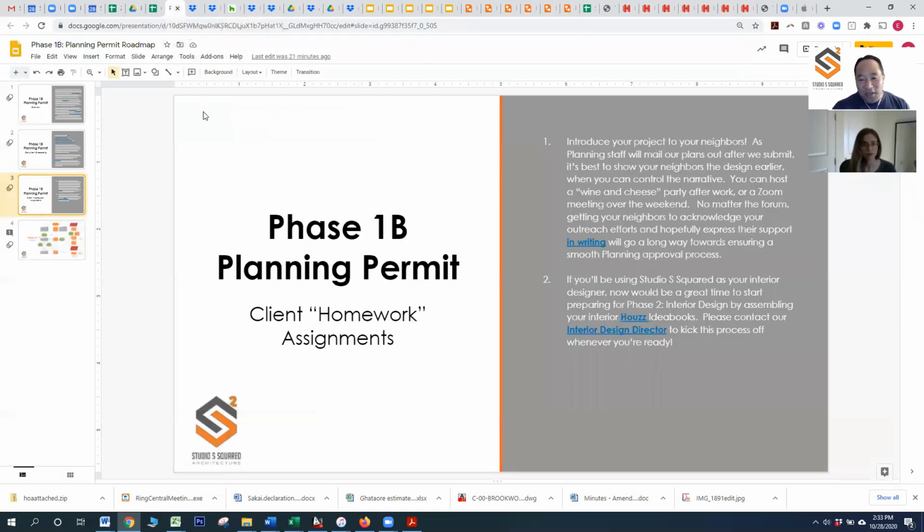Okay, great. The other thing that you can do, as you'll see on the flow chart, which we'll touch on next, there is a fair amount of downtime during this phase. And that goes back to those 30-day review cycles that we talked about. That goes to basically waiting for the city process to play out. So we would like to keep you busy and kind of keep your project moving forward during that downtime as much as possible. So one thing that you can do that would be very helpful to prepare your project for the next phase, start thinking about your phase two interior design coming up.